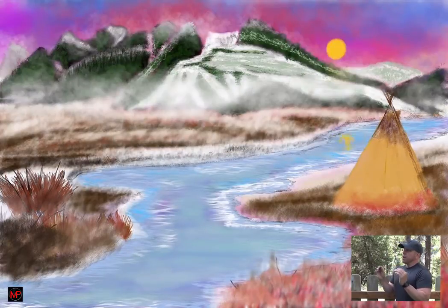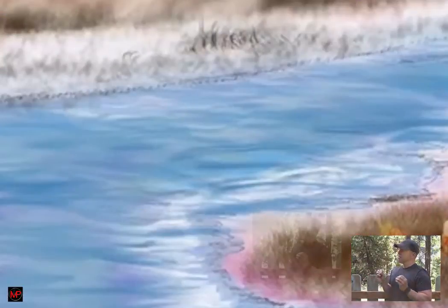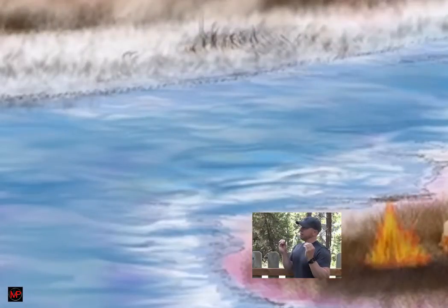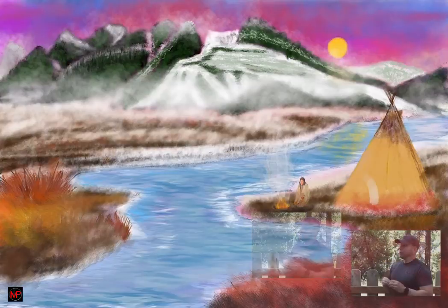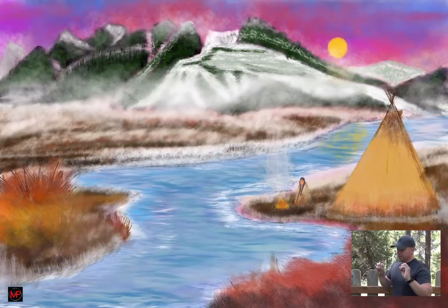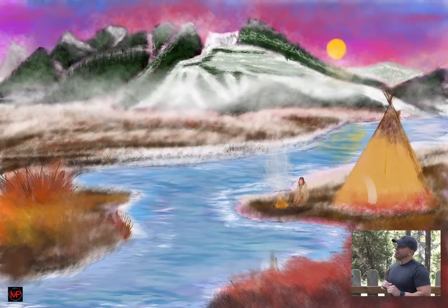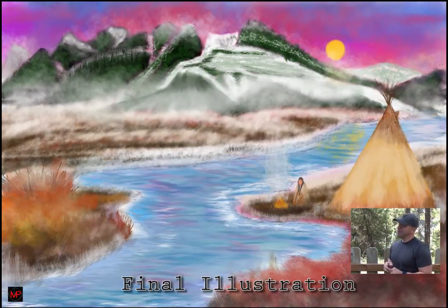And then my whole theme behind the actual Lonely Night was a female American Indian waiting for her warrior husband to come back with food. And she's waiting for him, so she's lonely. So in the final illustration here, I tried to create more fog around the mountain, and a different style of mountain, because it was a New Mexico type desert setting. So that final illustration, I think I achieved that.